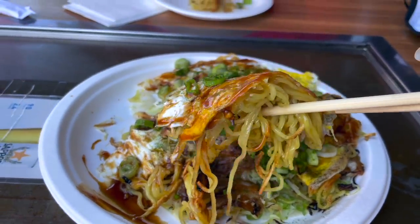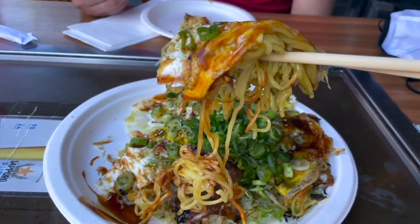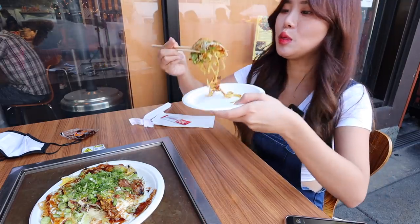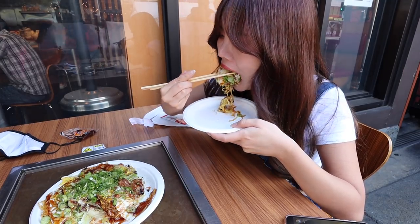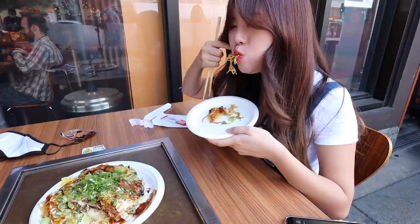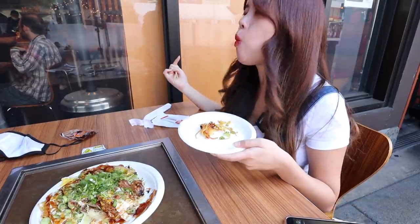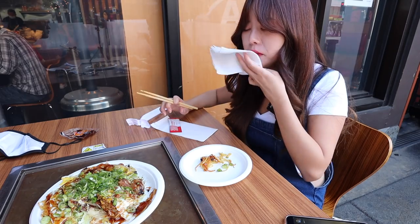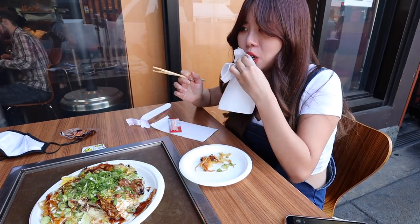Is that an egg on top? Yeah, I think that's an egg on top. And green onions. And okonomiyaki sauce. Okay! The noodles are crunchy.